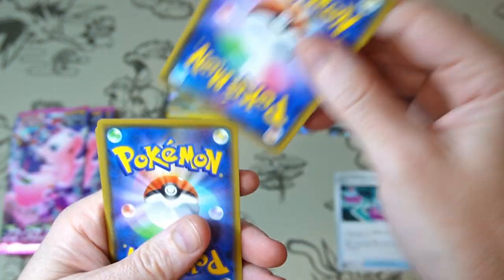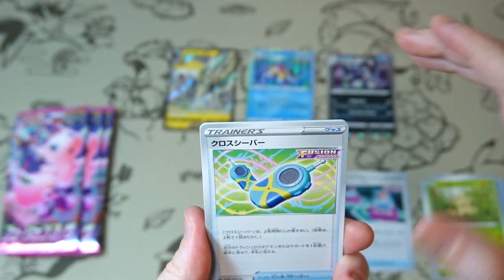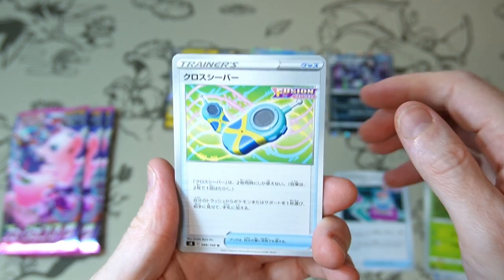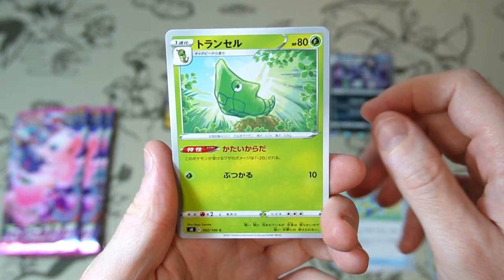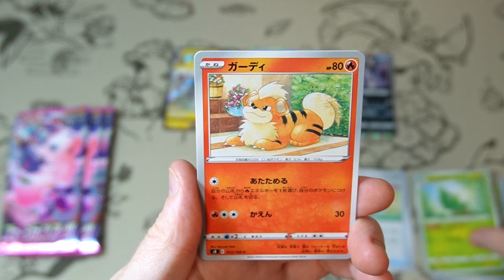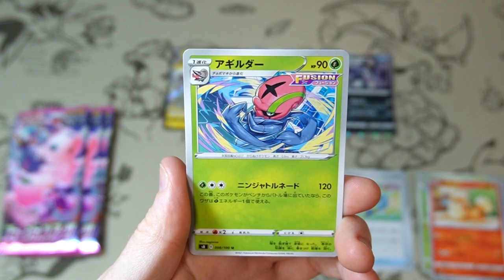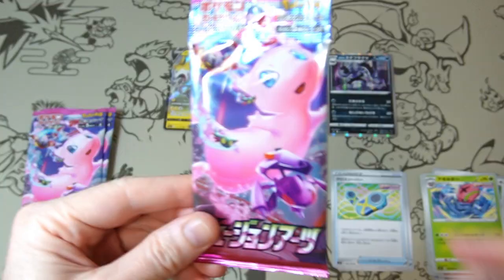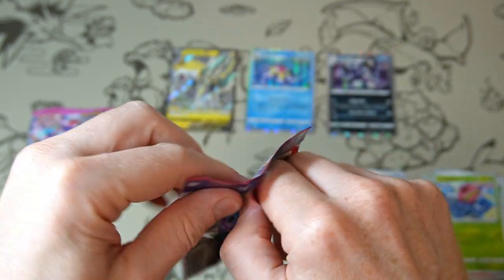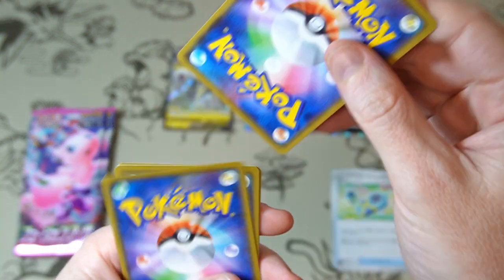We could just get really lucky and get a bunch of good stuff, but we've already got 3 out of 3 with holos or better so far. So hopefully that's not using up all of the potential pulls we could get. Let's see. Okay, so that's one pack with nothing in there. Hopefully we can get a nice SR today. That would be amazing.